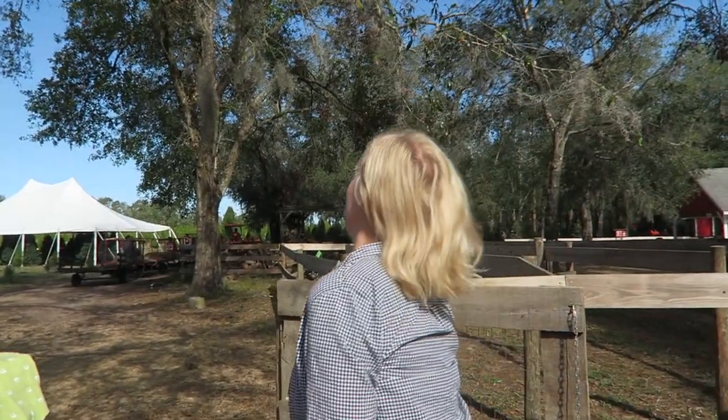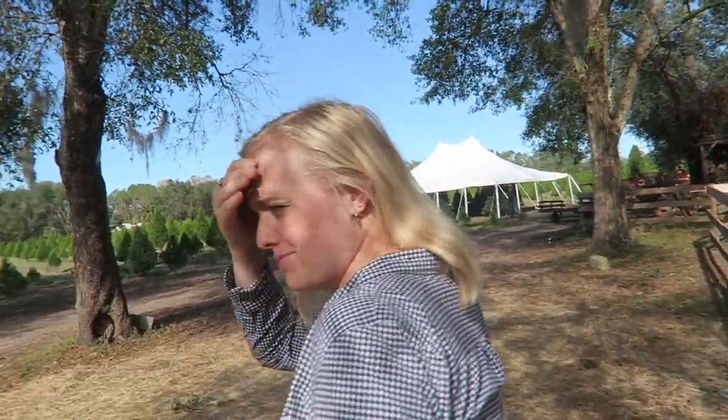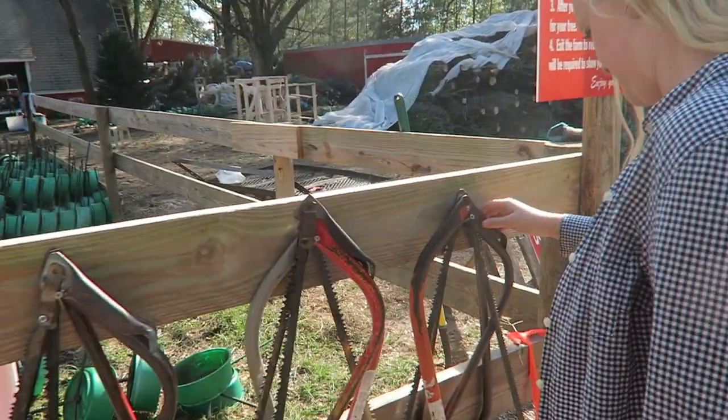You ready to go find a Christmas tree? Yeah. Look at all these Christmas tree stands. I've never seen so many in my life. The city folk are opting out of the hayride. Yeah, we're just gonna walk. Pick a sharp one and a good one.